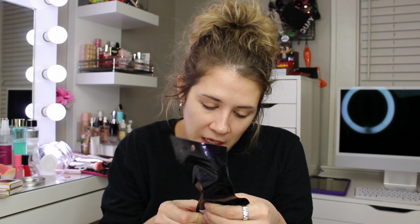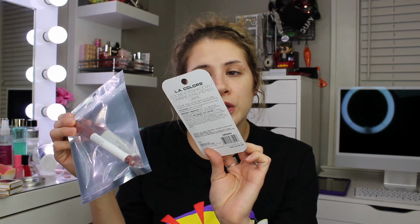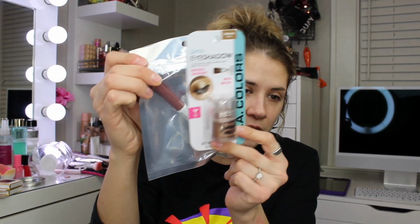Then we found a Flower Beauty product. This is a chubby stick. I'm pretty sure it's an eyeshadow stick. It says it's the Scribble Stick, color for eyes and lips. I'm not sure if I've owned this before or not, so this might be a repurchase and I just forgot. But I thought this would go really well for eyeshadow and maybe lips, combined with this LA Colors intense shimmer loose eyeshadow with brush in the color Radiant. So I thought those two would go really cute together.